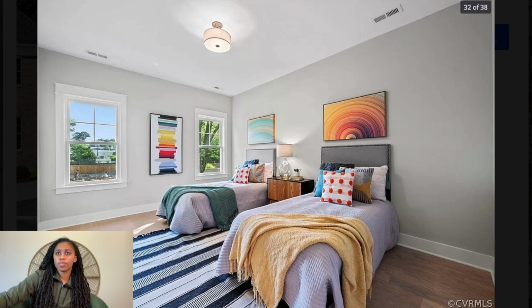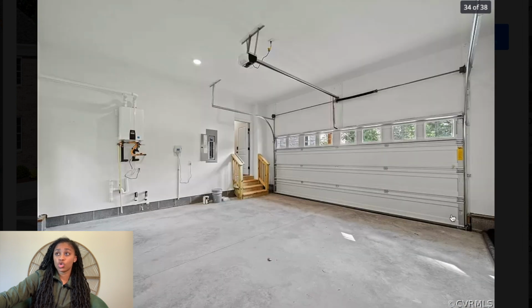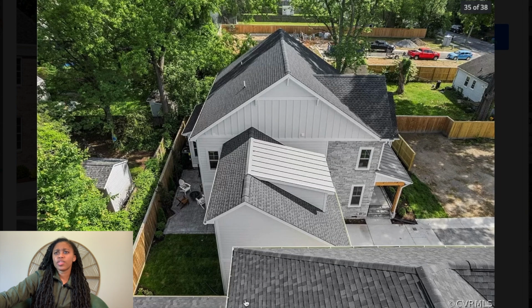Okay. Another bedroom. They're all pretty decent sized bedrooms. So you're not going to run out of room when it comes to bedrooms. So that's good. If you have a large family, you would enjoy all of this space. Two-car garage, that's nice. Oh, you've got kind of a tiny yard.